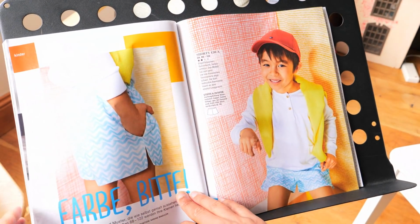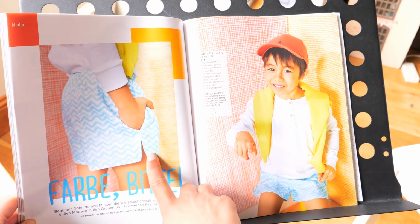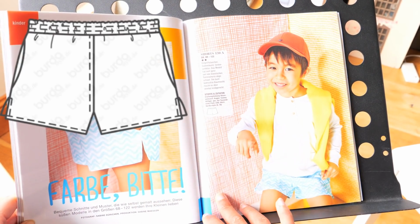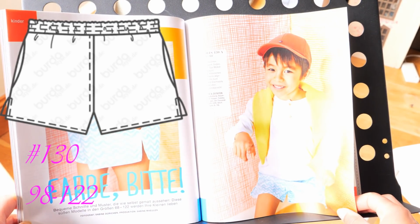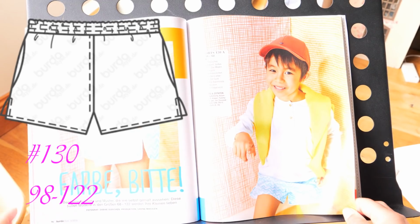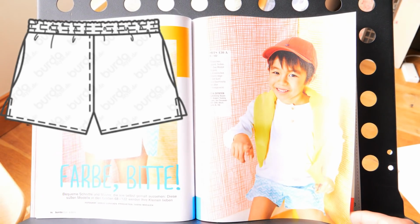And then we move on to the kids patterns, and they've got some definitely interesting styles. I like the shorts, very simple and straightforward, and shorts are always so useful for kids. The only problem is my kids don't like shorts. I mean, they absolutely refuse to wear shorts even for PE, so I kind of have to get them 3/4 length ones. So yeah, no shorts.